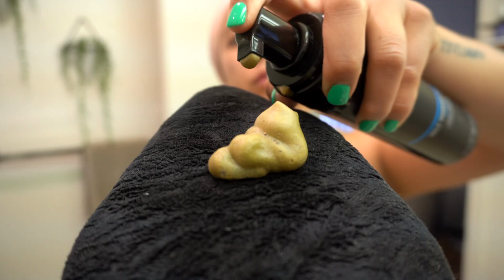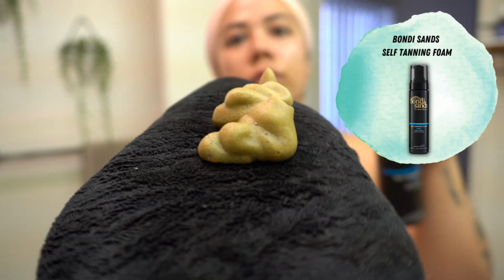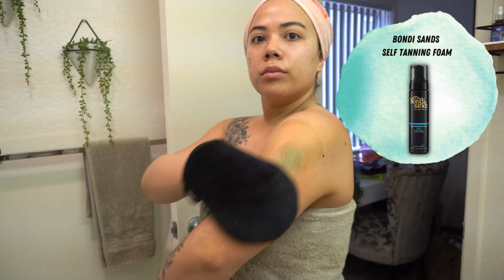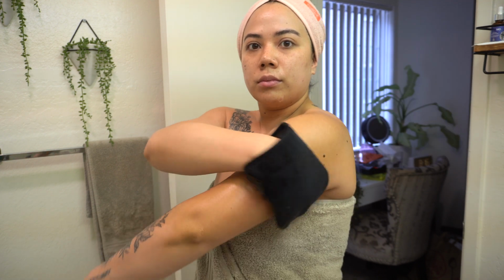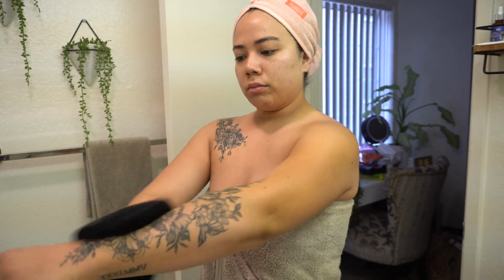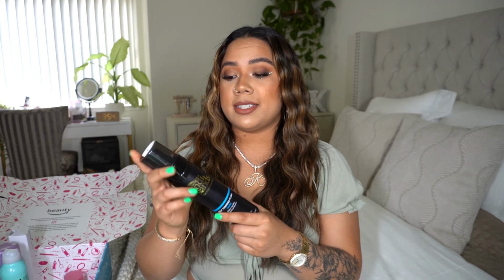And I actually tanned myself a little earlier. I'll put a clip in here. And I let it sit on my skin for about 4 hours, and I'm pretty impressed by how even it is. And I did this last weekend as well for 4th of July, and it lasted about a week. And so I think that's pretty good for a self tanner.